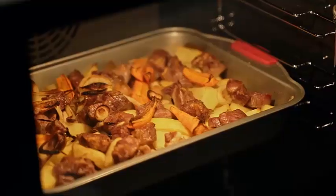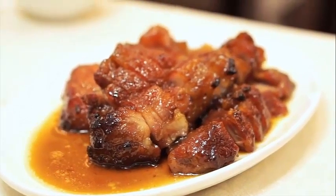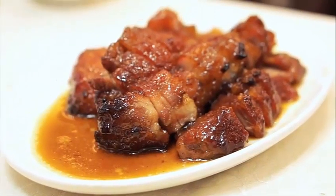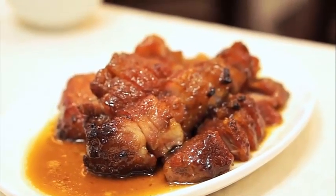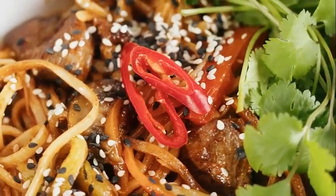Roast meats. Hong Kong is known for its succulent roast meats, including char shao, barbecue pork, su yuk, roast pork belly, and su ngap, roast duck. These meats are often served with rice or noodles.